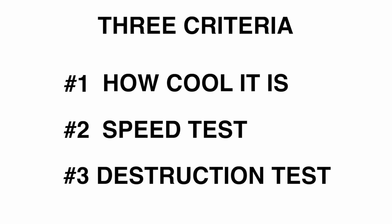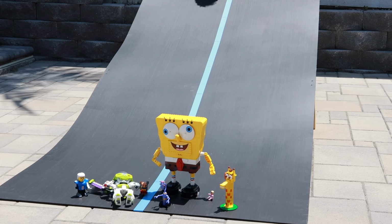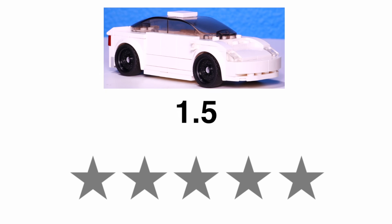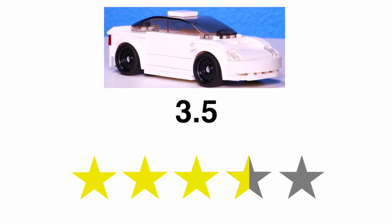Now let's see what it'll do in the destruction test. So it completely knocked out Buzz Lightyear and the pig. So to rate this custom Tesla, I'll give it 3.5 stars.